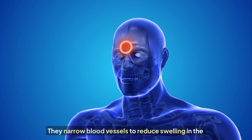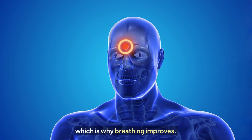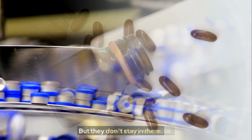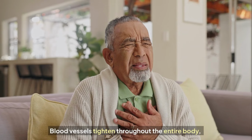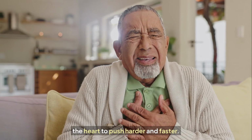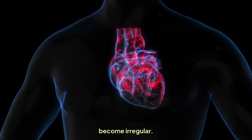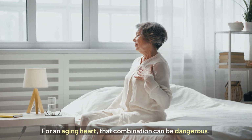The reason is how these drugs work inside the body. They narrow blood vessels to reduce swelling in the nose, which is why breathing improves. But they don't stay in the nose. They travel everywhere. Blood vessels tighten throughout the entire body, forcing the heart to push harder and faster. Blood pressure can spike suddenly, and the heartbeat can become irregular. For an aging heart, that combination can be dangerous.